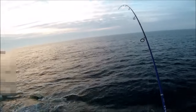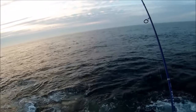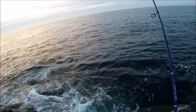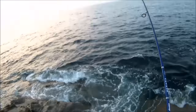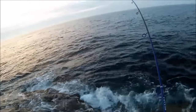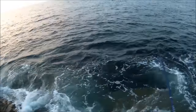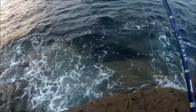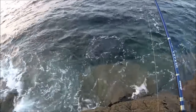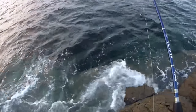Right, bang, bang. This feels like a bass. Yeah, it is. So, great. One thing I love about this lure is you don't need to do anything. Yeah, you can let it drop and let it flutter down, but really all you need to do is just wind it. It's just a case of the pace you wind it, whether it'll work deeper or whether it'll work shallower as a sinking lure.